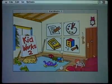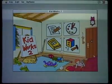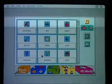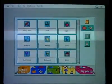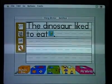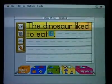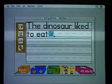It has 3 modules: a story writer, a story illustrator, and a story player. With KidWorks, you can convert words to pictures and vice versa, and you can use the built-in text-to-speech converter to have the computer read your story out loud. And so let's see what happens. It doesn't pronounce it perfectly, but you get the idea.